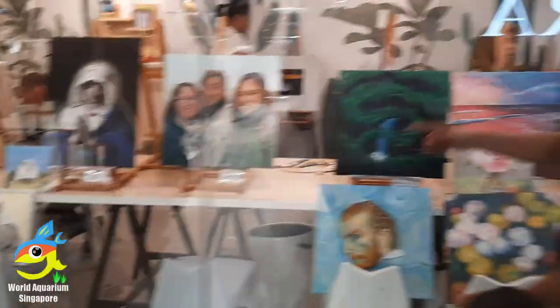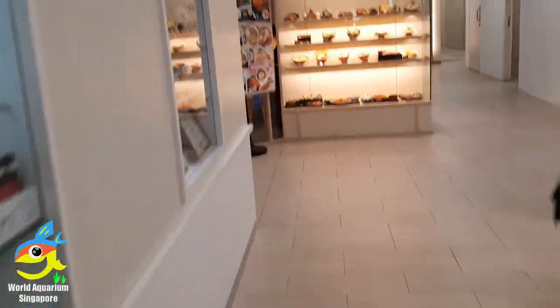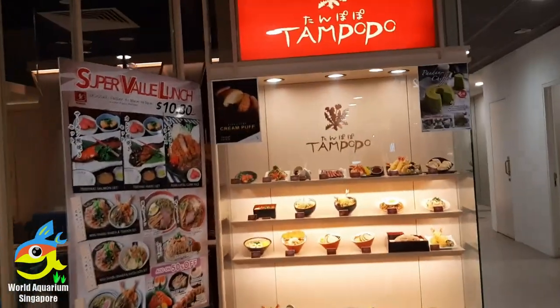Okay, so let's continue our search for the aquarium. So this is an art shop. You can learn their art drawings, etc. Okay, a slight small shopping center tour.